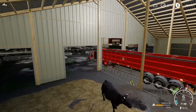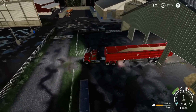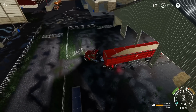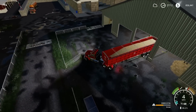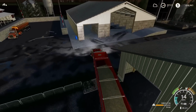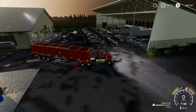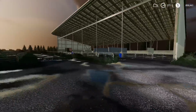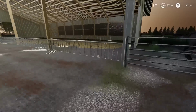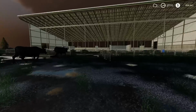What I will do though, let's duck through this door here, like that. I could probably go out there actually and turn, but I'm conscious of getting stuck. Wouldn't be the first time. Let's go and tip this back. So yeah, I think the next lot of cows I buy then we'll go with some Holsteins and we'll have them kind of split between our beef stock and our dairy. Yeah, that's what we'll do. Let's close that up. But we are now getting somewhere. Fantastic.